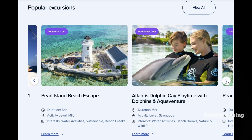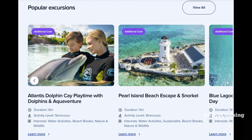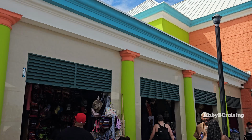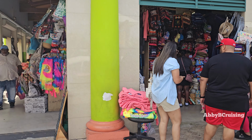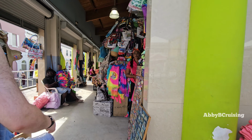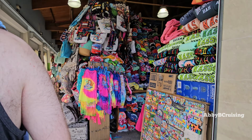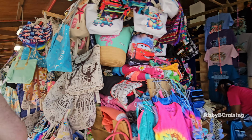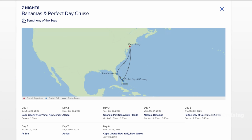You can go to Atlantis if you want to pay for that. That's a popular one in Bahamas, which is an aquarium you can go to. But if you just want to go to the beach, once again, or if you want to go shopping, you have a lot of options to do that in Bahamas. And the locals there, they will try to sell you stuff, of course, but I didn't find them to be too pushy. If you said no, they would respect that. They had pretty good deals if you're just looking to get some souvenirs like some t-shirts or some little bags. I really did like Bahamas.